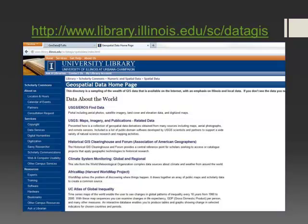And normally, I don't think in this screenshot there are any of these, but a couple of these are subscription sources that we pay for, and they're marked. This is a UIUC subscription. You're going to have to log in in order to use it. But there's plenty else there as well.